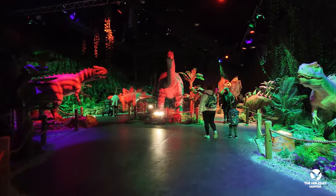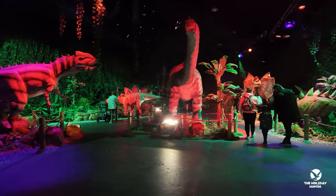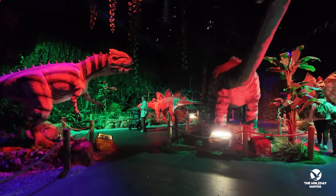So, there you have it. Fellow explorers, Dinos Alive in Sydney is an absolute must-visit for anyone with a love for dinosaurs.